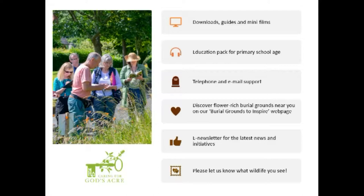We can help in many ways. We have free resources on our website. We have an action pack free to download, along with mini films that go over topics such as how to create a management brief, how to manage your grass, and how to engage the wider community in events.